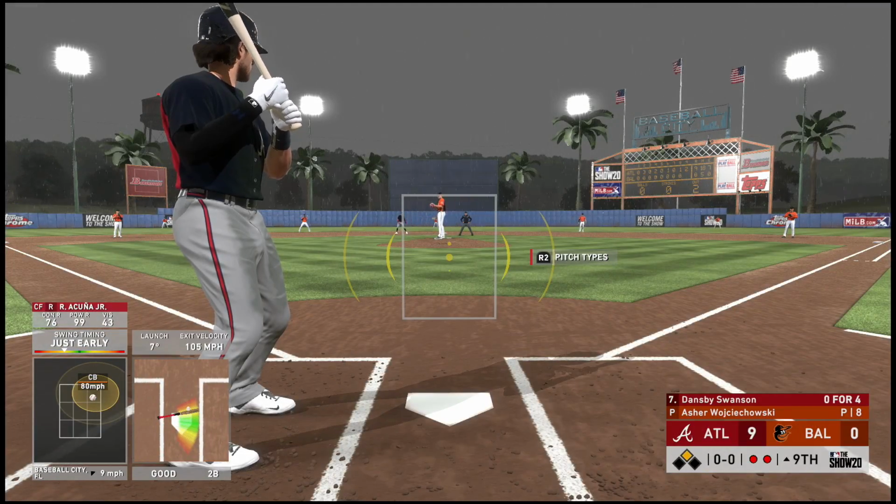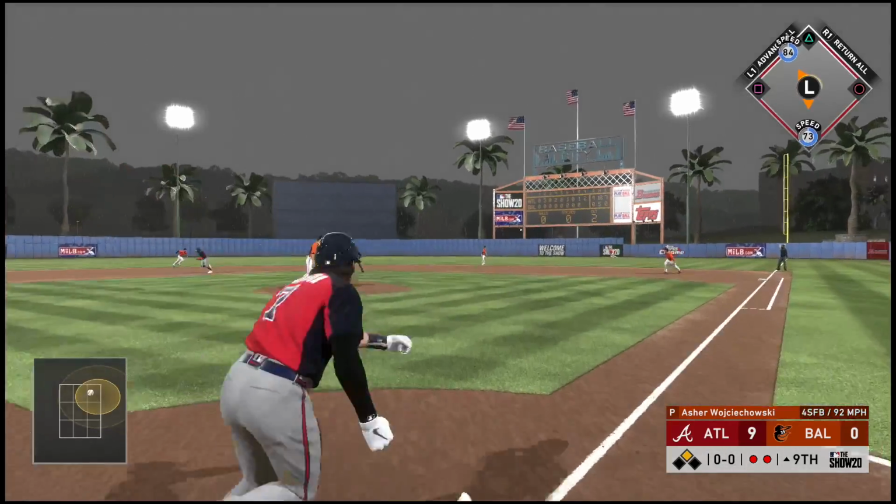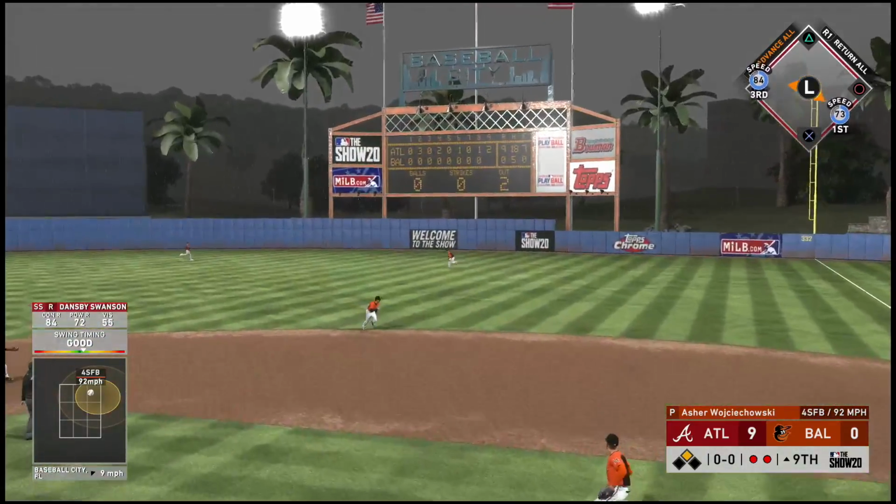Yeah, and giving up an RBI double is always painful, but even more so when there are 2 outs in the inning. A run had already crossed the plate, and then he gives up a blistering double to allow another run on the board.